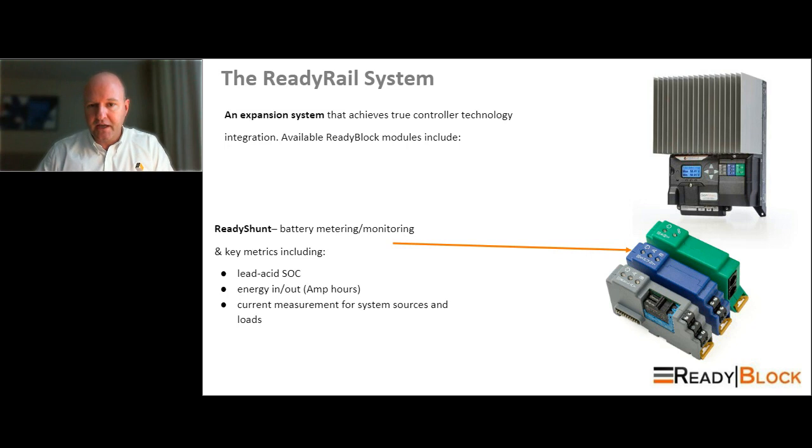Okay, and I want to remind everyone that as I talk about these blocks, it's not 1, 2, or 3. You can put 2 or even 3 of a certain block type in the product if you want to enhance it in that way. You have a choice of up to 3 bays that you can utilize.